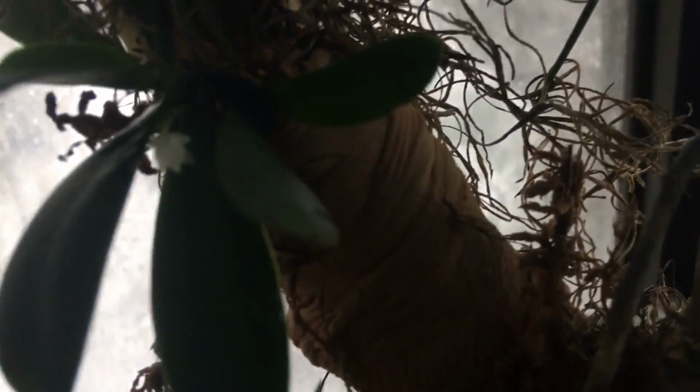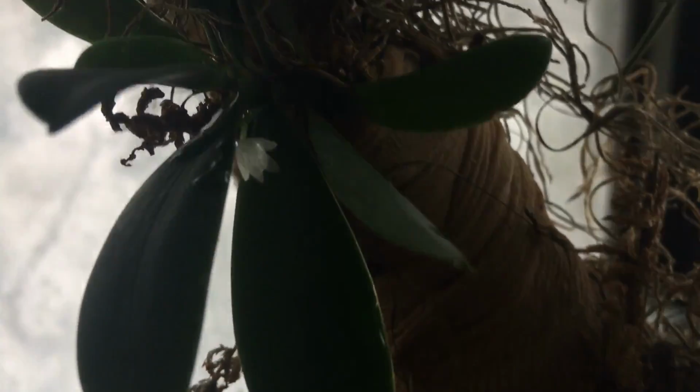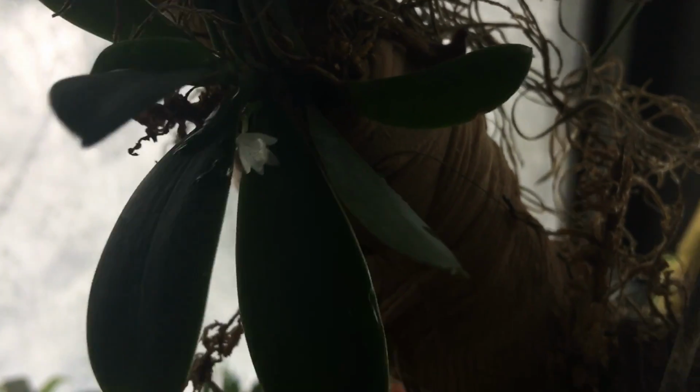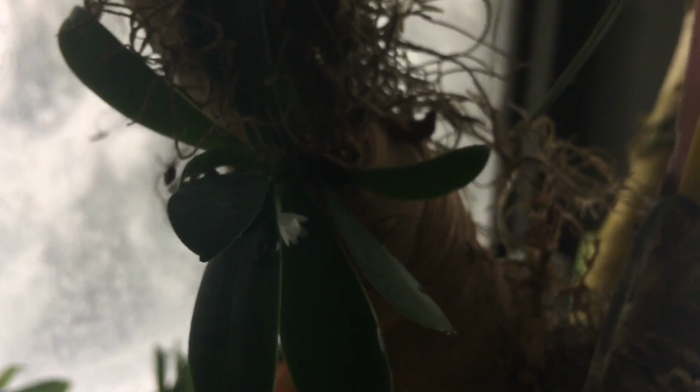My Aerangis hyaloides has one flower from the spike. I'm not disappointed with it at all. I'm happy that it even rebloomed for me.